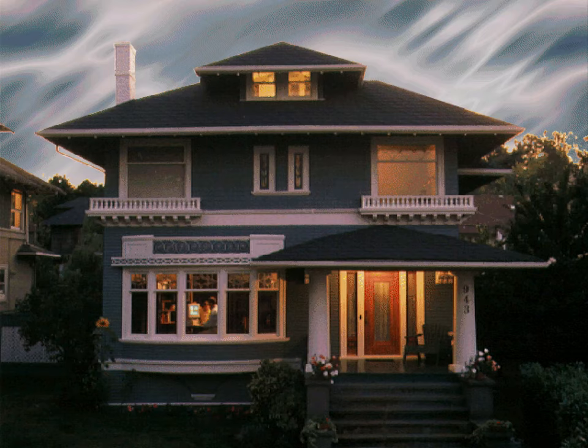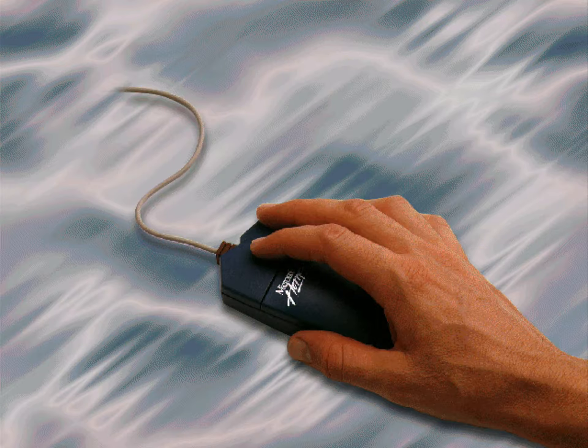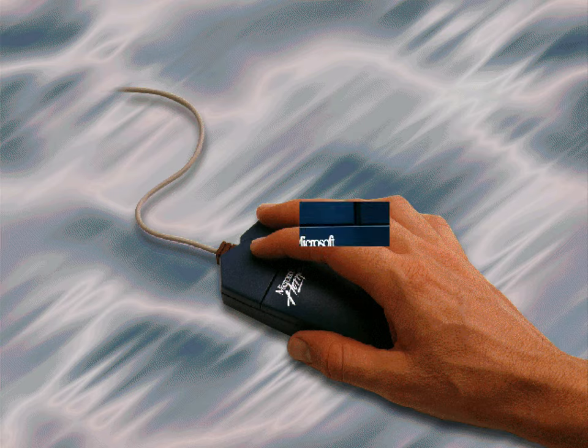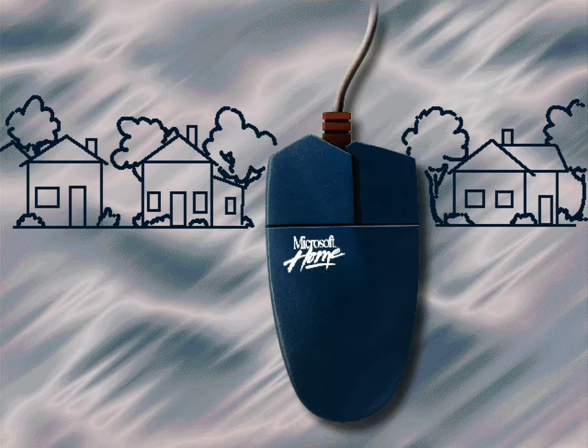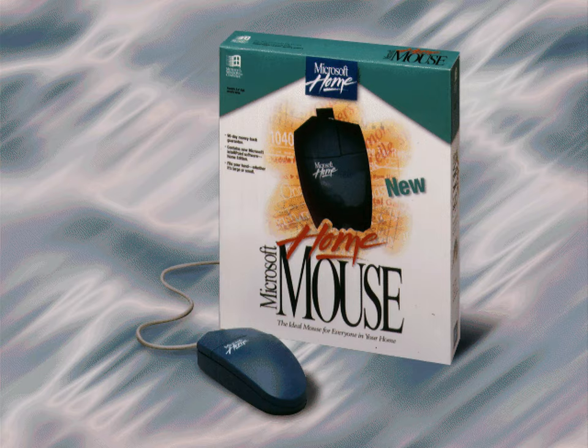Husband, wife, son, daughter, it doesn't matter who uses your Microsoft Home mouse the most. That's because it was designed to fit comfortably in the hands of everyone, from adults to small children, whether they use their left or right hand. The unique shape and color distinguish it from other mice on the market, as does the special IntelliPoint Home Edition software package that comes with it.